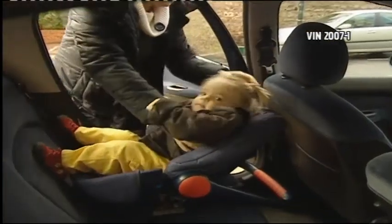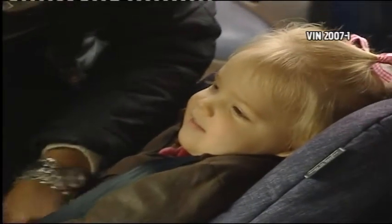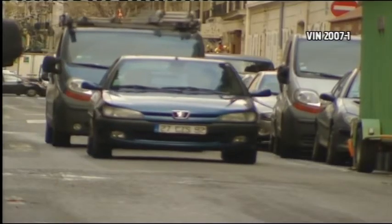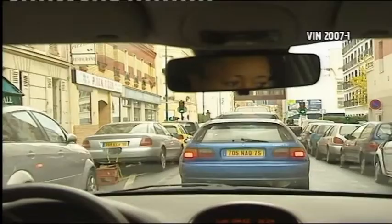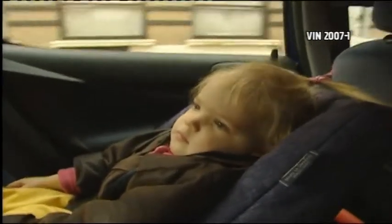I really believe that if you have a set of simple information, key operations, which parents have to use in their daily life with their children and the car seats, and if we keep that message repeated in a regular way, we will save a lot of lives.